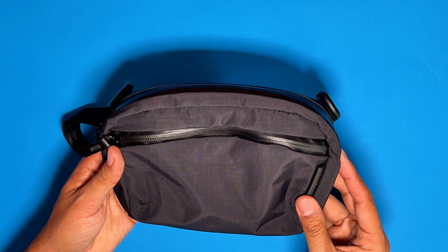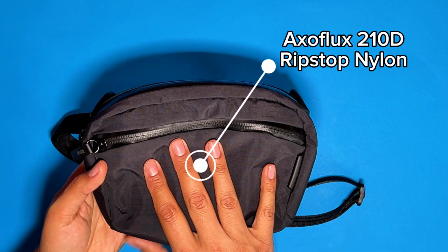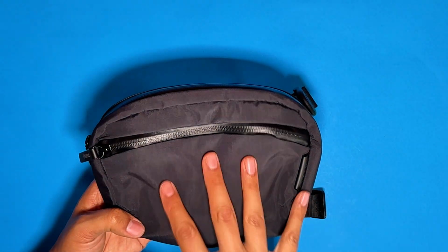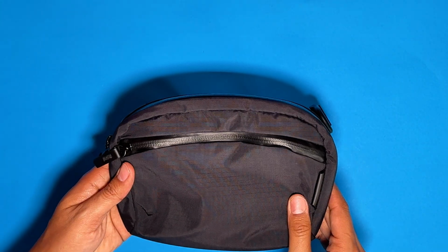Now the primary material being used is a 210D AXOFlux ripstop nylon. Now if I'm not mistaken, I believe that AXOFlux is like a specific developed material for ALPAKA. Now I could be wrong. If I'm wrong, please let me know in the comments, but I think this is an ALPAKA exclusive.